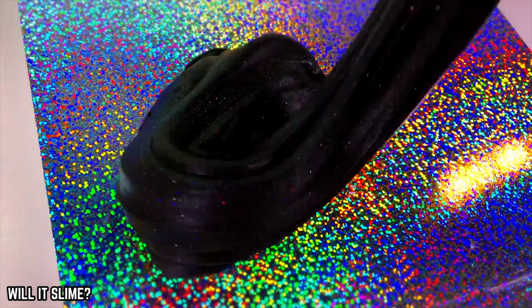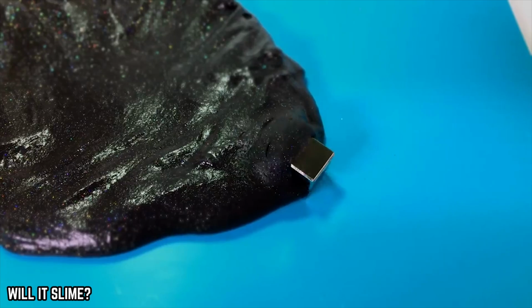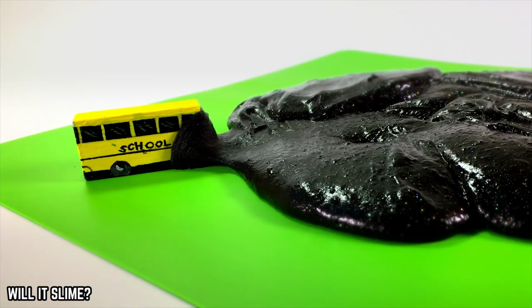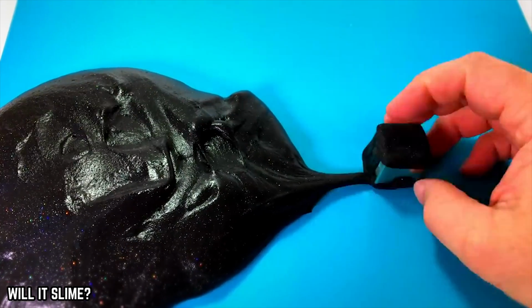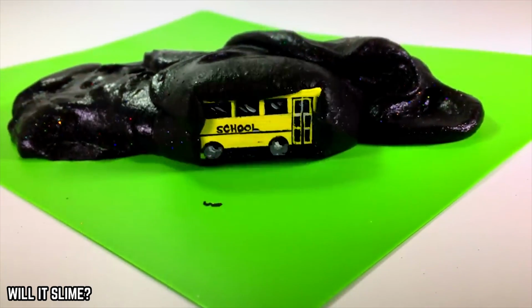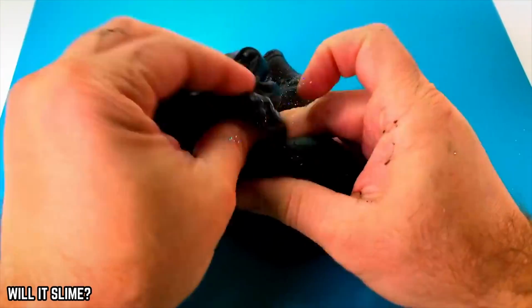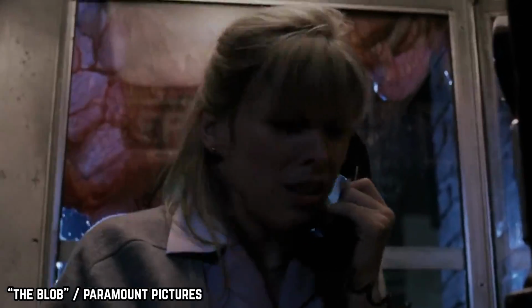Watch in amazement as the channel Will It Slime demonstrates the almost supernatural powers of magnetically charged black galaxy-themed slime. While other slimes are fun to play with for a while, there's only so much you can do with them. There is so much more added opportunity to slime that moves on its own like this. Thankfully, this harmless goop is the closest thing to the blob that we'll ever see.